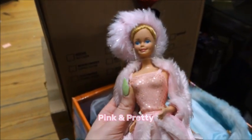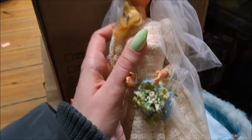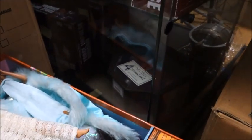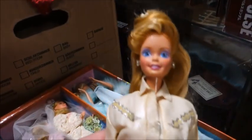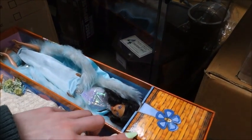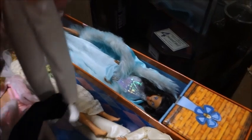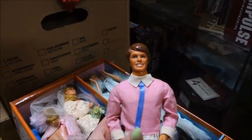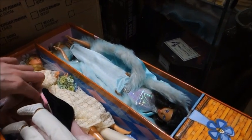With this one, I don't know what she's called, but I have seen that outfit. And I don't think that this is the original dress that goes with her. So I don't recognize her. Odd. Very handsome Ken. Some very lovely dolls in here.